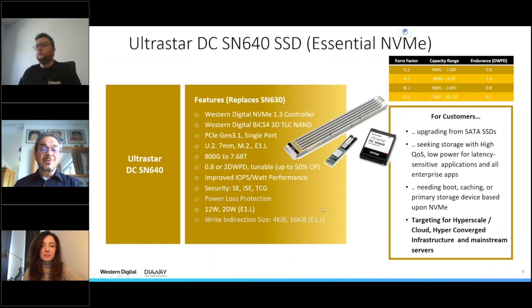The family that is in use at DIAWAY is the SN640 Essential NVMe, which comes in 3 form factors. The E1L, which is the largest one purely for enterprise installations, at up to 30 terabytes. Then the M.2, the size reduced version, at up to 8 terabytes. And the U.2, 2.5 inch version, which is the standard server form factor, which ships in capacities up to 7.68 terabytes.